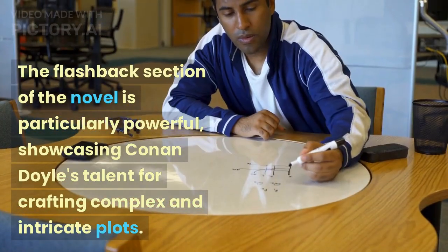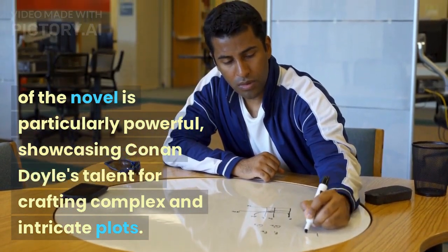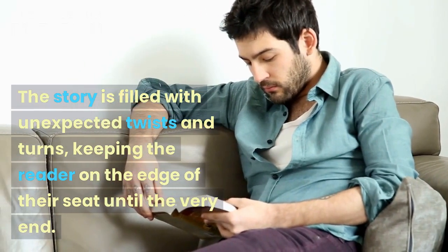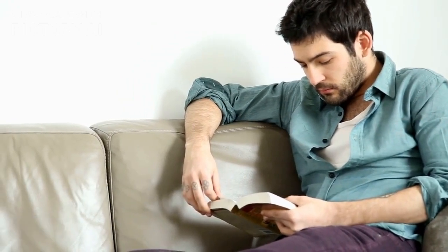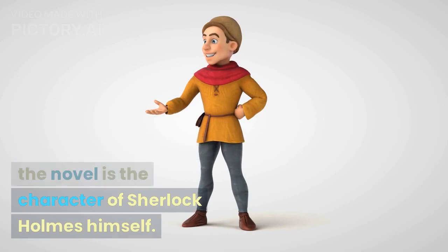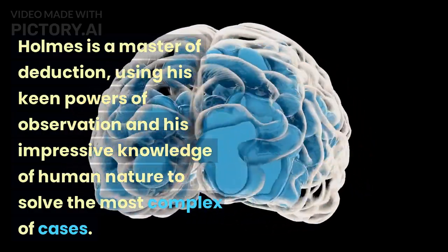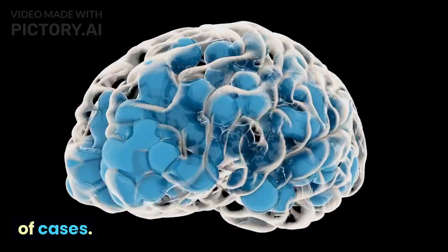The flashback section of the novel is particularly powerful, showcasing Conan Doyle's talent for crafting complex and intricate plots. The story is filled with unexpected twists and turns, keeping the reader on the edge of their seat until the very end. One of the most fascinating aspects of the novel is the character of Sherlock Holmes himself. Holmes is a master of deduction, using his keen powers of observation and his impressive knowledge of human nature to solve the most complex of cases.